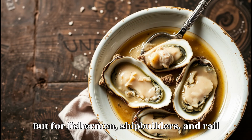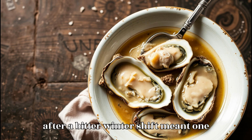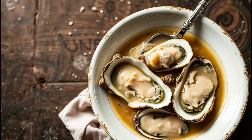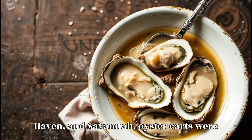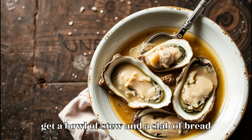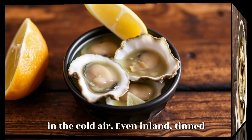But for fishermen, shipbuilders, and rail workers, a hot bowl of oyster stew supper after a bitter winter shift meant one thing: you made it through another day. In coastal towns like Baltimore, New Haven, and Savannah, oyster carts were everywhere. For a few cents, you could get a bowl of stew and a slab of bread, served with a tin spoon and steam rising in the cold air.